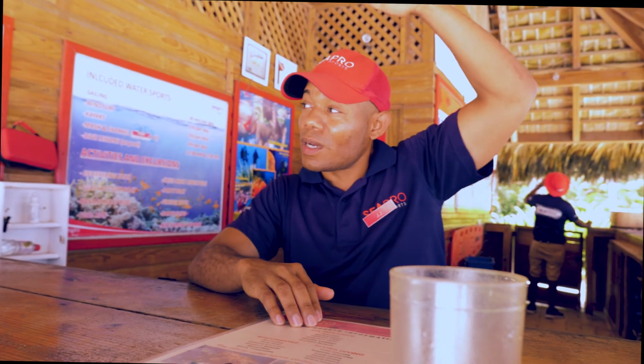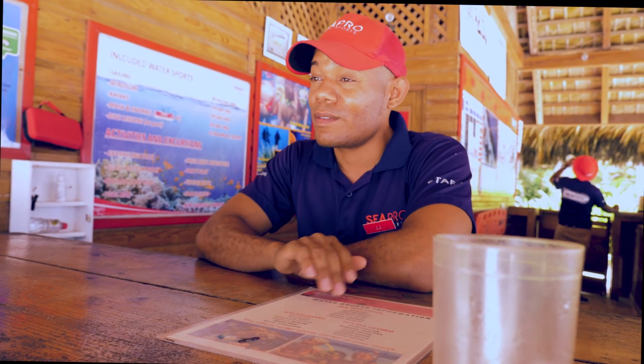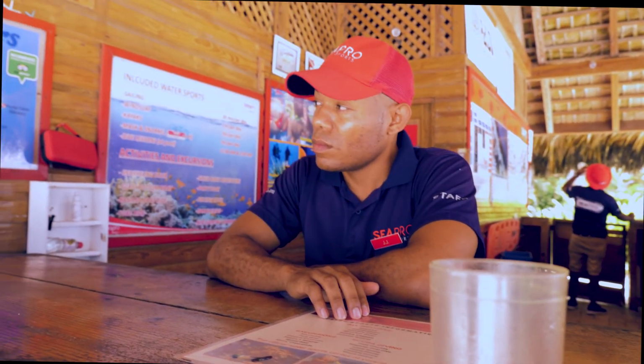The boat, that's a blue cup. That is our glass bottom boat. They do snorkeling right now. ¿Y si está bien claro el vidrio?